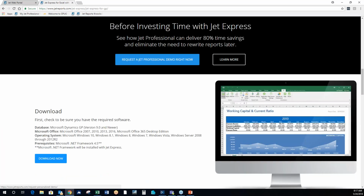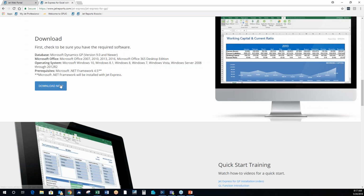And as you scroll through, what you're going to see is the download section. And we are backwards compatible to version 9, so hopefully you're on that or newer. Also backwards to Microsoft Office 2007. Okay.